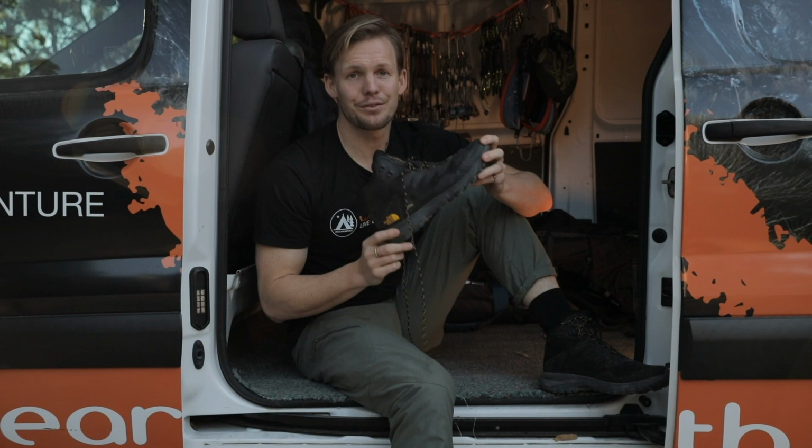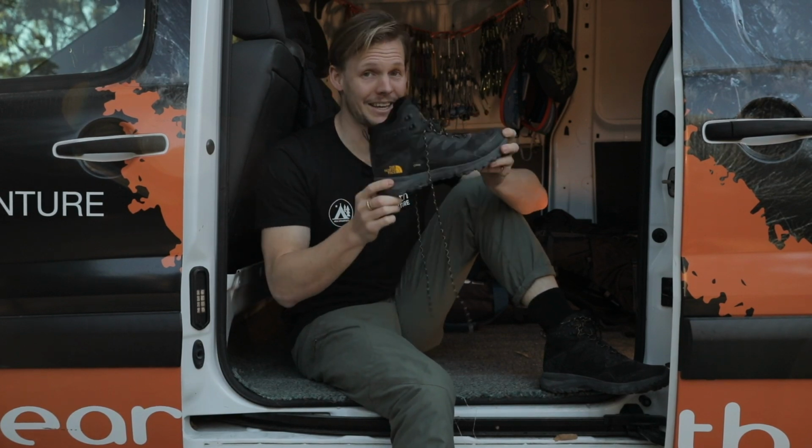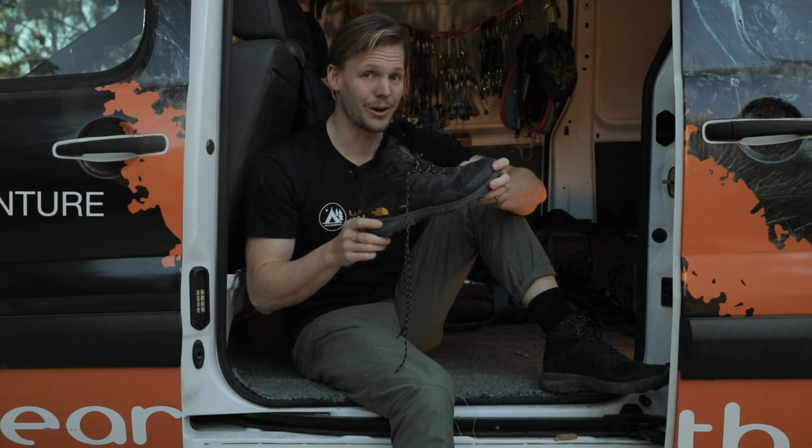This is the North Face Ultra FastPack 3 Gore-Tex hiking boot. And if you're wondering, yes, I am only wearing one of them right now.